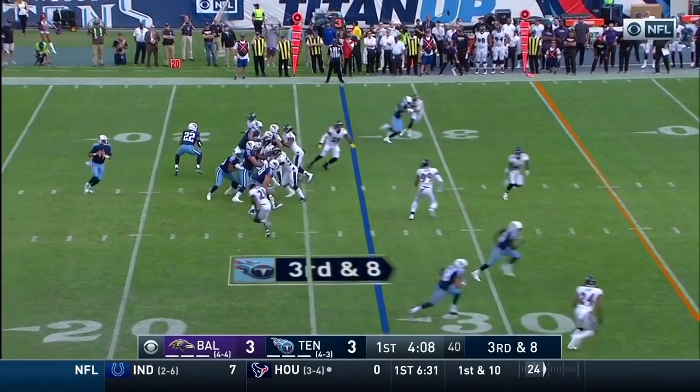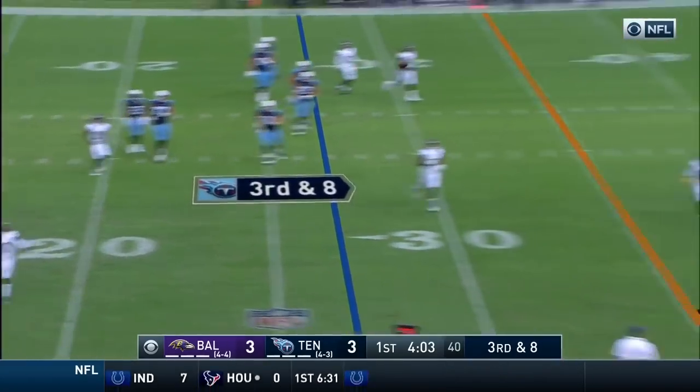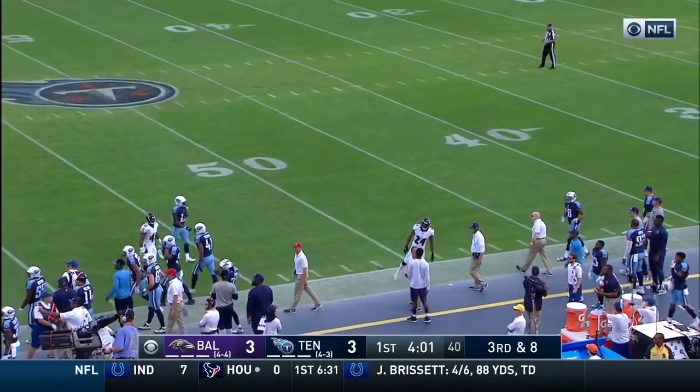5 in the secondary. 3rd down and 8. Good block by Henry. The elusive quarterback Mariota chased by Mosley and others. And that pass is incomplete.